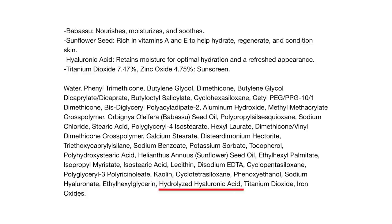Interesting, hyaluronic acid is one of the last ingredients. That usually means there's not a lot of it concentrated in the product, but companies like to do that so that they can say, formulated with this, formulated with that. And really they don't have to tell you what they're putting in there. It could be 1% in 100% of the product. So that's interesting. I never like seeing that when the call out ingredients are smashed all the way at the bottom, but it is a foundation.